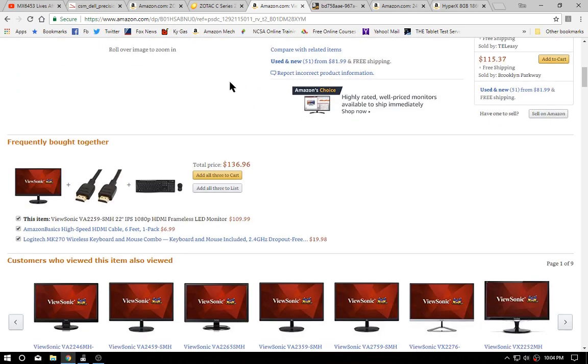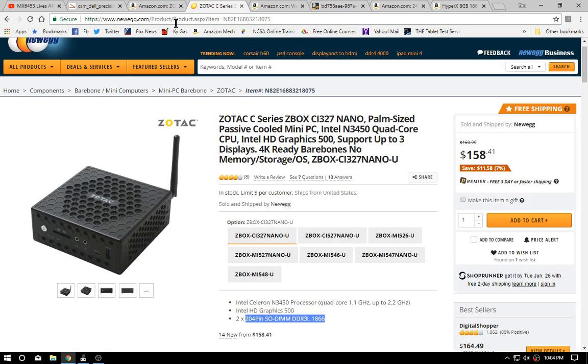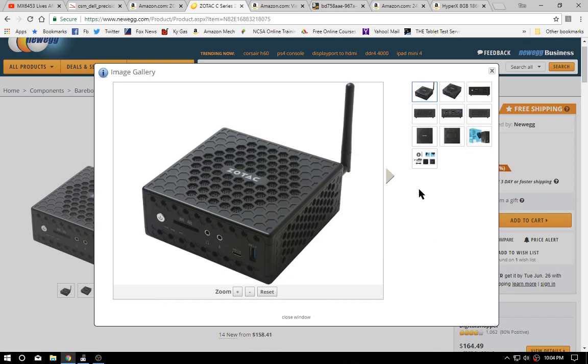So then you're thinking, well, what do we do with that little PC? See them? That's where you put a VESA mount. And yeah, let's go back here. I'll see if I can find it real quick for you.